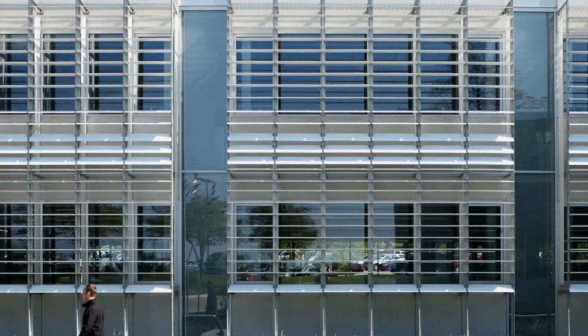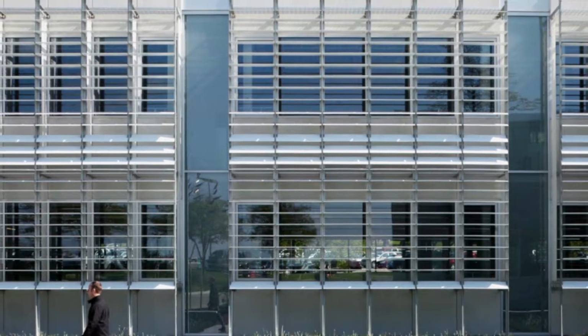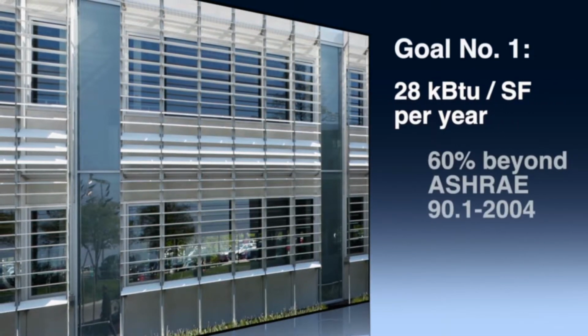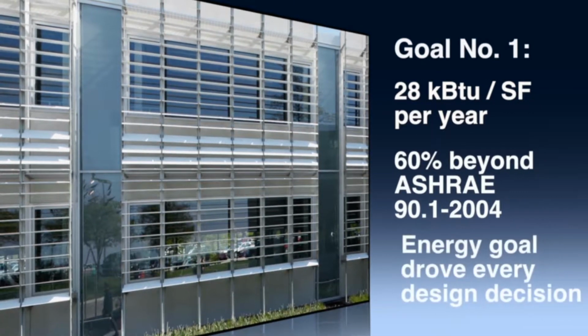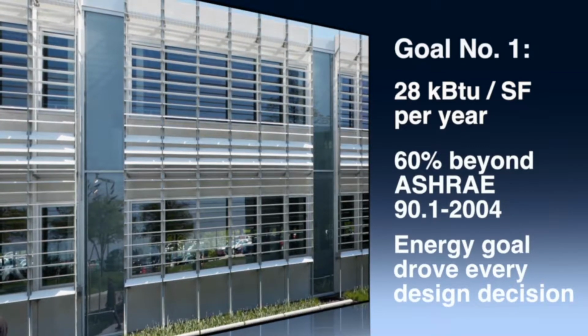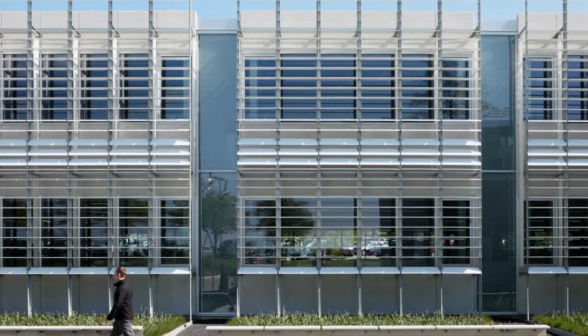The earliest goal of the project was to meet an energy use intensity of 28,000 BTU per square foot per year, equivalent to 60% energy savings beyond the Energy Code baseline. Every decision, from the envelope to HVAC to lighting, was made with this goal in mind.